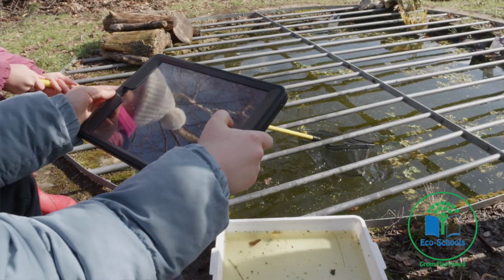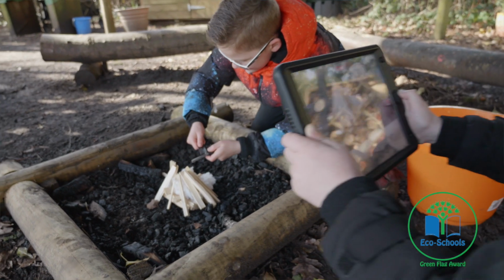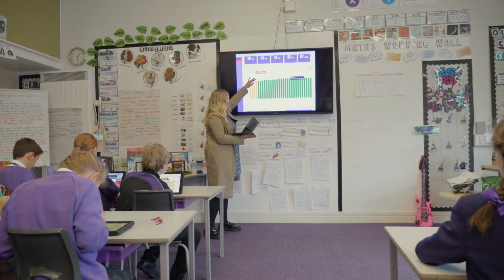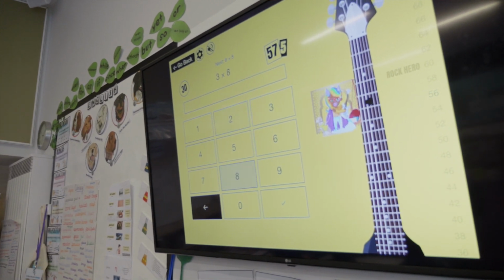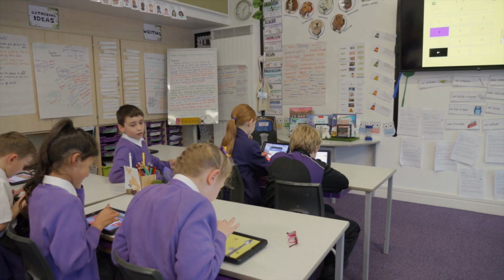We use technology in the Forest School setting to enhance what the children are already doing when they're interacting with the natural environment. I absolutely could not imagine our teachers teaching in a school where there isn't technology. The actual flexibility within a lesson and the stimulus it gives for children is so beneficial.